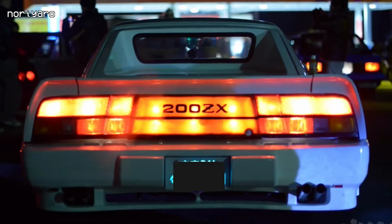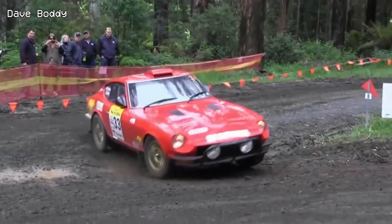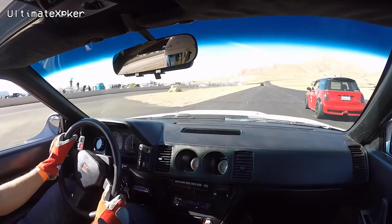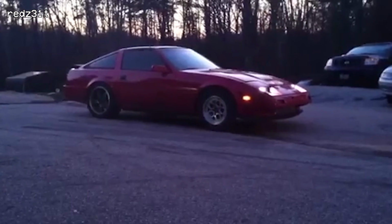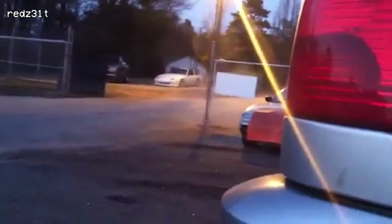The X in ZX was meant to display the car's creature comforts and driver luxuries over the purely sports touring roots of the chassis. It had 3-way adjustable suspension on the turbocharged models that allowed the driver to soften or stiffen the shocks electronically. All models featured either a 5-speed manual or 4-speed auto, pushing power to the rear wheels with an R200 differential. The turbo models received a limited slip.